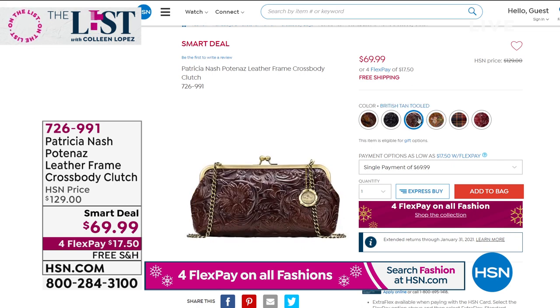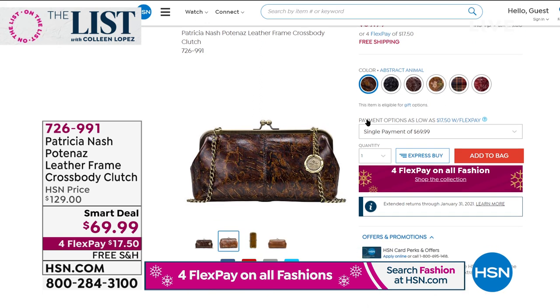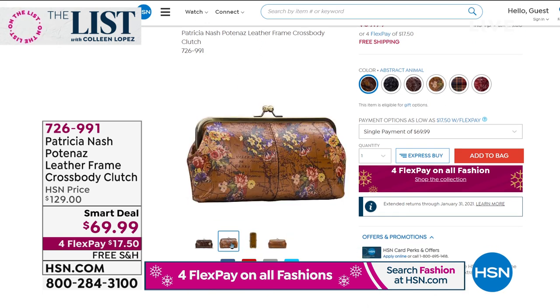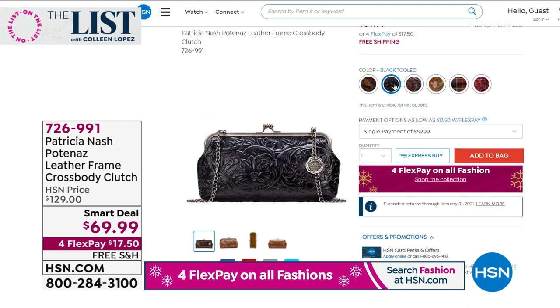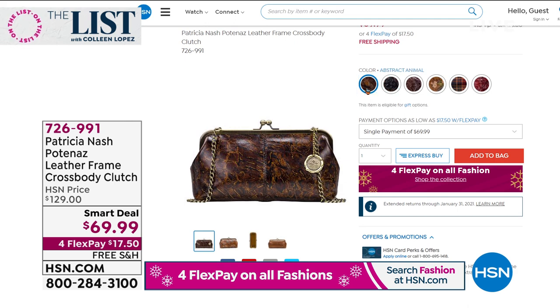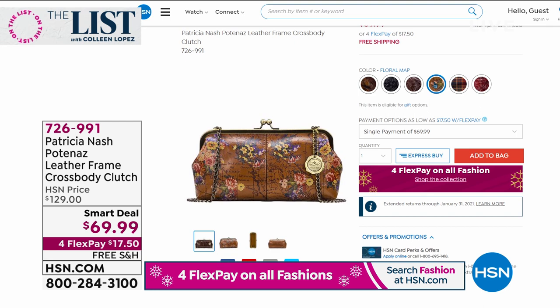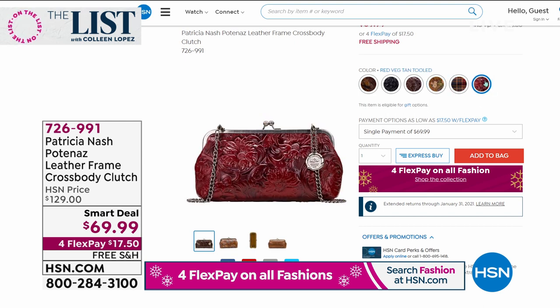This is 100% leather Patricia Nash, one of the fastest growing accessory handbag brands in the country. Why? Because women are in love with the quality, with the style, everything. Let me show you your choices real quickly. That's the black tooled, there is your artisan, the abstract animal rather, there is your British tan, and there is your floral map. We also have a tartan plaid. Gorgeous. I love that plaid. And I'm flipping out over this red. Look at the red tooled.